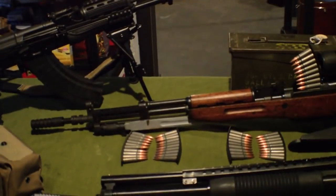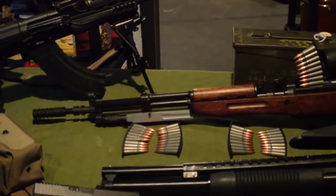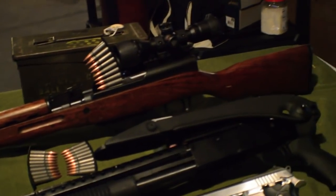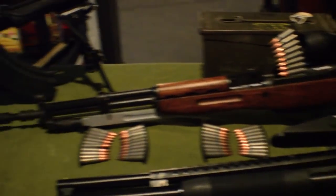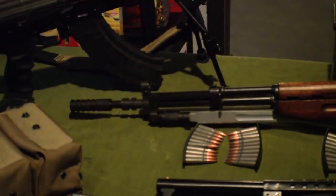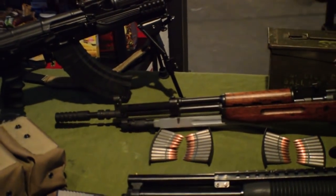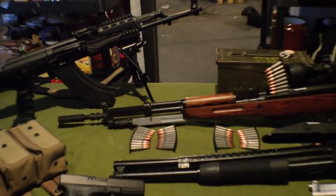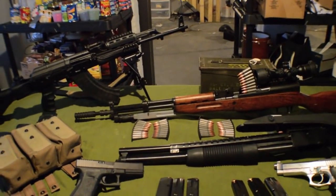Moving right into the SKS. It's a Yugoslavian SKS, 7.62x39 as well. It has the muzzle brake there at the front. Also doubles as a grenade launcher. You can buy the attachment for that. It's a great SKS. True and proven.